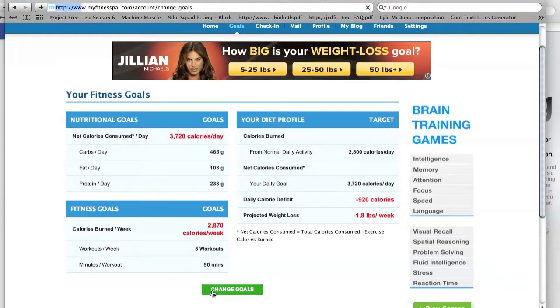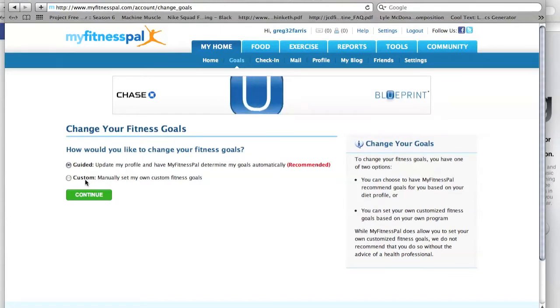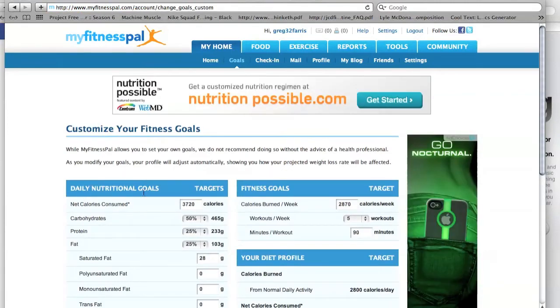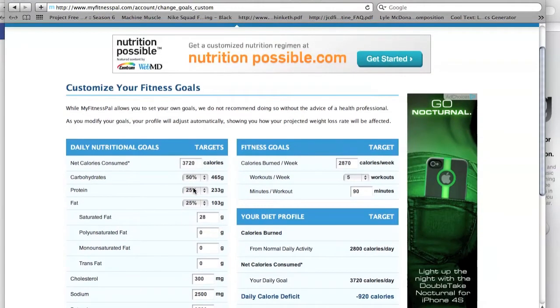But the reason why I like this is that it will give you guided numbers here if you wish to do that. I've never really messed with that. I went straight to custom, and as soon as I found this, I knew it was going to be really good because I never really followed the guidelines in the past. So you can enter in your calories. Most people know the caloric intake they're trying to hit. Enter in your calories right here, and then you simply can manipulate your macronutrients by percentages.